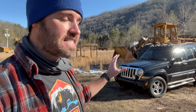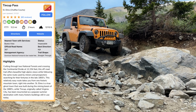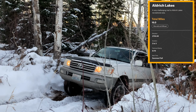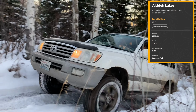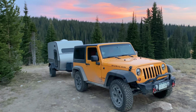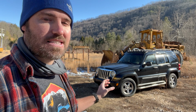The other thing is this Jeep is trail rated. I am pretty certain I'm going to be able to get this on level 6 trails by itself, and I think it'll be able to pull the trailer, the off-road camper, on level 4 trails, maybe level 5, but I think level 4 is probably where it's going to be at. Now that to me is really awesome.